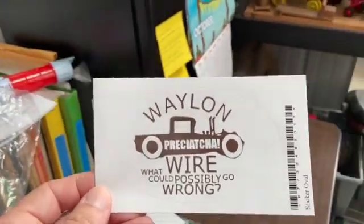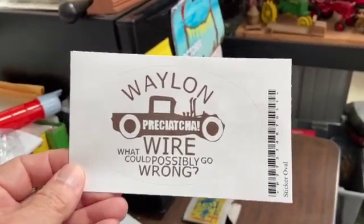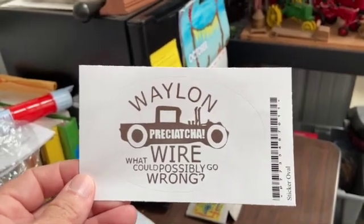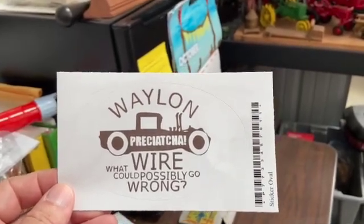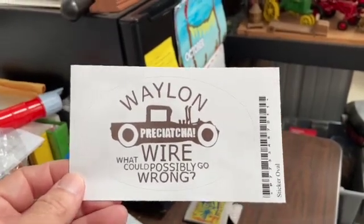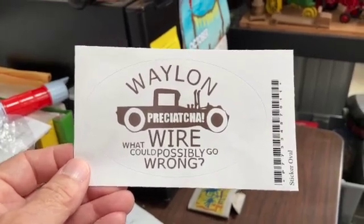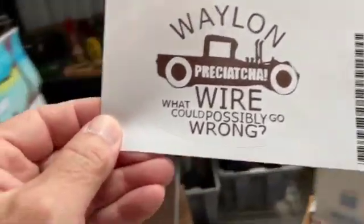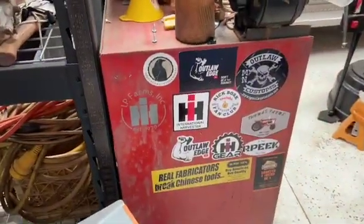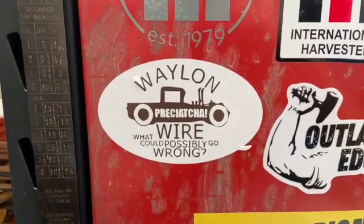Well, anyway, he had a bunch of stickers made, and it was kind of first come, first serve. He made an announcement on his channel. If you want one, send him a self-addressed stamped envelope, and he would send you a sticker. Well, of course, I jumped right on that, and this is what I got. And I love it. And it's going to go right over here. Yep, what could possibly go wrong?